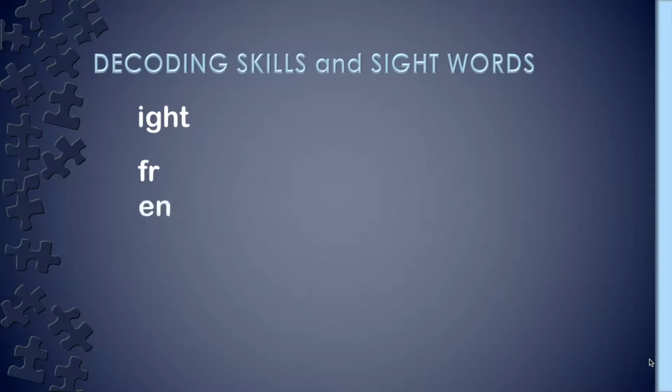So when we look at decoding skills, we often talk about clusters. If we can increase the automaticity for clusters, those are the tiny little pieces of words that students are able to decode, if we get them to automatically recognize these, like ite and f and ing and n, they are going to be able to decode a word like frightening that much faster.